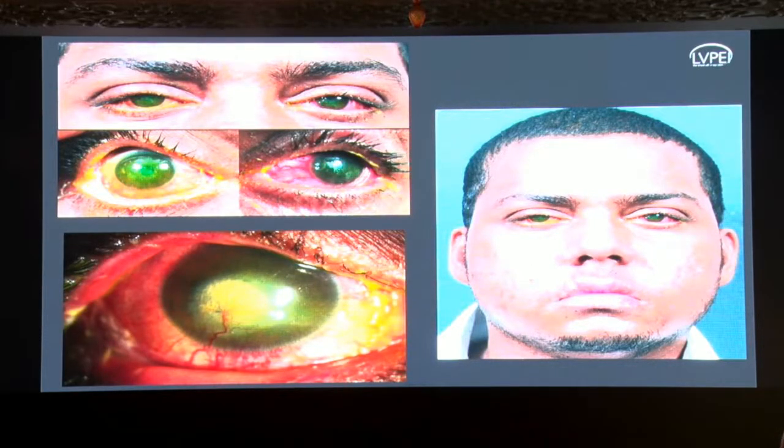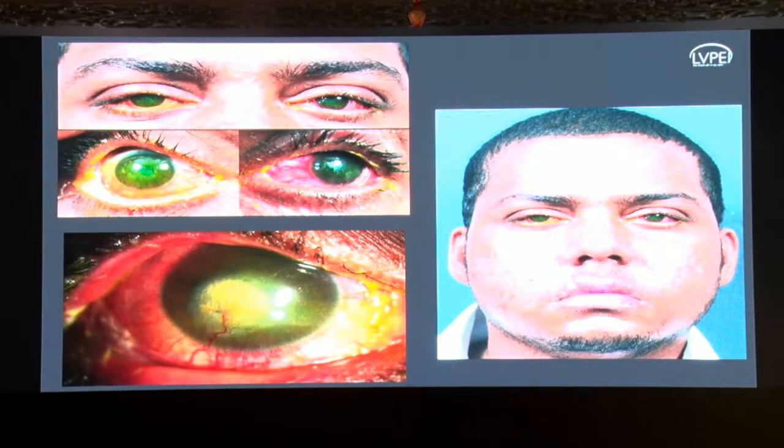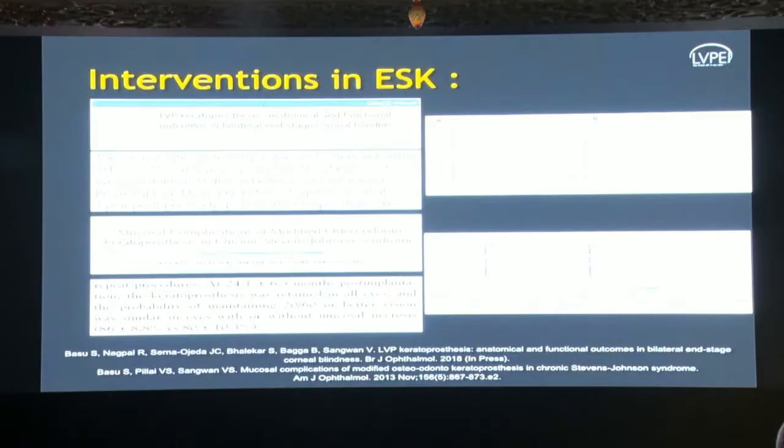And he was not very compliant with PROSE lenses at that time. But for the next 3 years, he's been using PROSE lenses, and this is what his corneas look like now. Okay? Look at the cornea in the right eye before he used PROSE lenses on a continuous basis, and this is what his looks like now. And he has excellent vision in both eyes with PROSE lenses, and he's very comfortable, opens his eyes. So if you looked at him, you wouldn't realize that he had SJS.